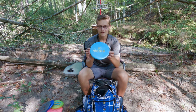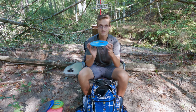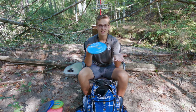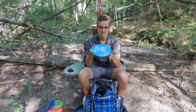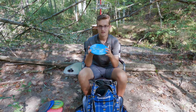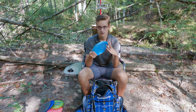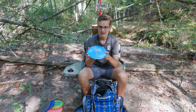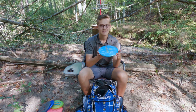Next up is another overstable putter, and that is the Viking Discs Knight. I love the feel of this plastic. Again, I apologize, I do not know what the plastic type is. It's very nice and slick. Got the awesome look to it. This disc is just amazing. I only throw it on backhand though because I don't quite like the feel of it for a forehand. Anytime I'm in the woods or open and need something that will glide and be overstable, this is the disc that I'm reaching for.